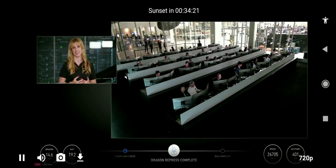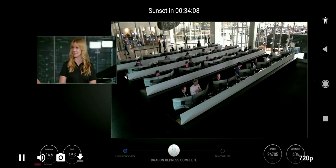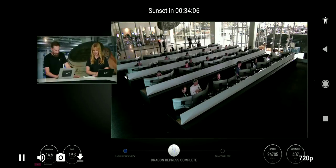We're certainly excited, as were we, to see the views of Jared and Sarah emerging from the top of Dragon Resilience. It's been quite a morning, and I can't believe it's already almost 5 a.m. Pacific.